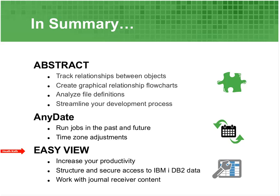And then with EasyView, it's a very powerful but yet very simple tool to use. EasyView will increase your productivity because you don't have to write programs to update or correct your data or to create test data. It works exclusively with IBM i DB2 data in a structured, secure environment with such things as record change validation. And it works in conjunction with your journal receiver content. So with these three tools, your programmers will be able to maintain programs, files, and jobs with efficiency and reliability.